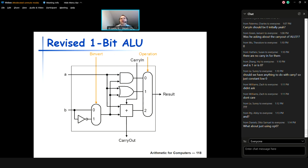So we have this, and this is not the only possible design. And I will actually ask you to do a slightly different design in a little while. But this design has the same operation, right? Which only encodes three things: add, and, or. So there is no explicit operation code for subtraction. But if you want to do subtraction, you have this additional control signal that determines whether B is inverted or not. What is this component?